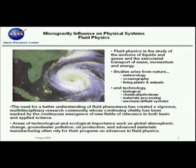These studies arise in nature. I list a few there: meteorology, oceanography, and of course living plants and animals. You heard a lot about that in this morning's talks. And then in technology developments, biological, biochemical, chemical, petroleum, material processing, and then of course the more traditional mechanical fluid systems. There's been a need for a better understanding of fluid phenomena. This has been a field of study for well over 100 years. It's a multidisciplinary research community. We constantly branch off and support other areas such as biology. It's the emergence of these new fields, and it's relevant in both basic and applied sciences.